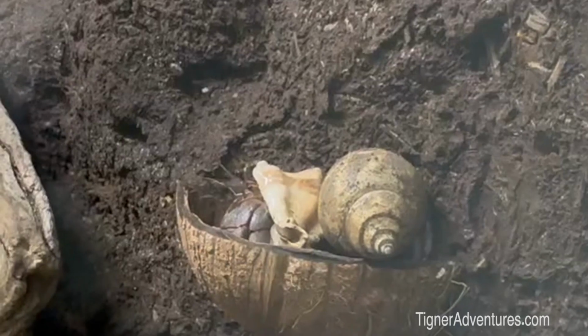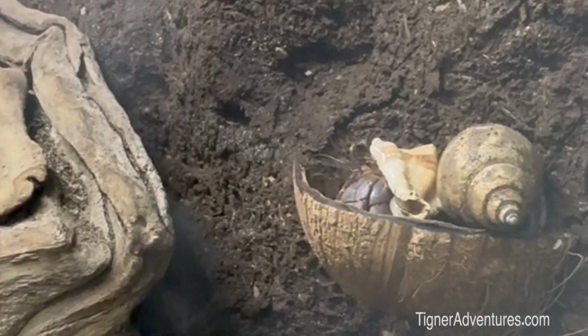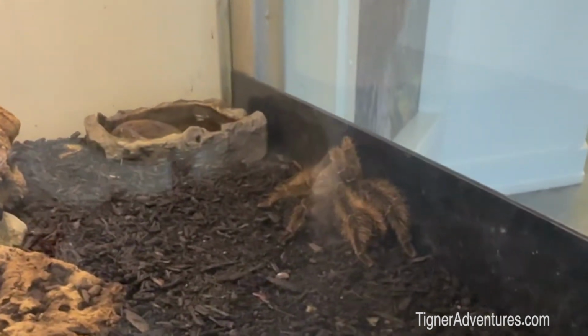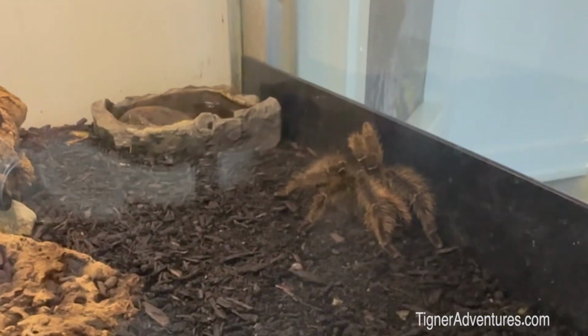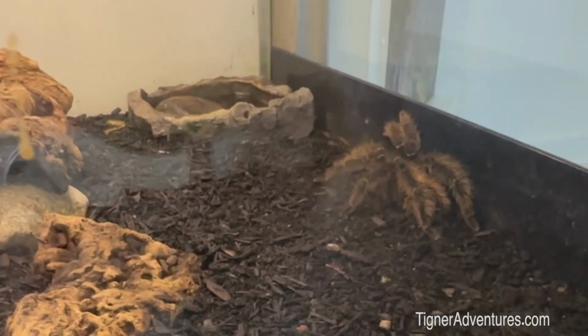So that's the mouth. There's a Caribbean hermit crab. It's kind of just sitting there taking it easy. Look at that big tarantula there. He's not moving too much, but he's a big hairy guy, for sure.